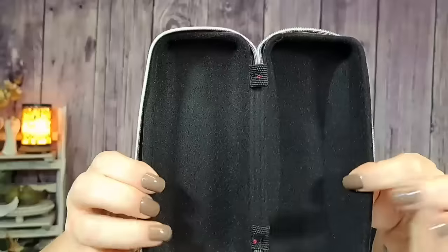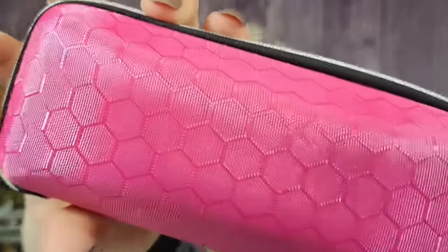And then I got this eyeglass case, because I have a million pairs of glasses, for only 35 cents. This was 35 cents, and this is a nice case, you guys. It's a hard case. It's got a little loop on it, a zipper, and the inside is lined. So, wow, 35 cents for that? You can put your reading glasses in here. I love that. And it came in a bunch of different colors. 35 cents? Heck yeah. I love that.